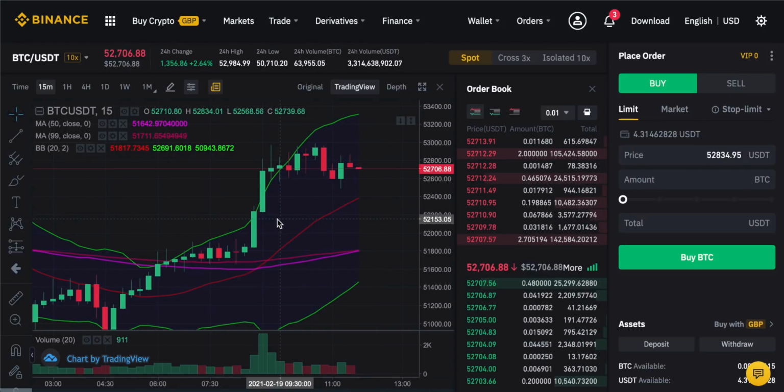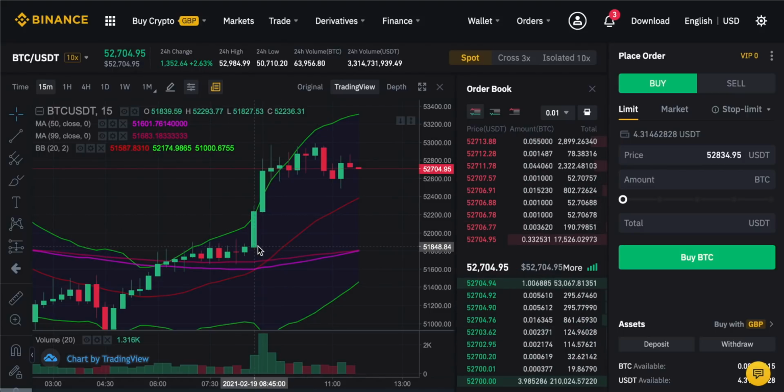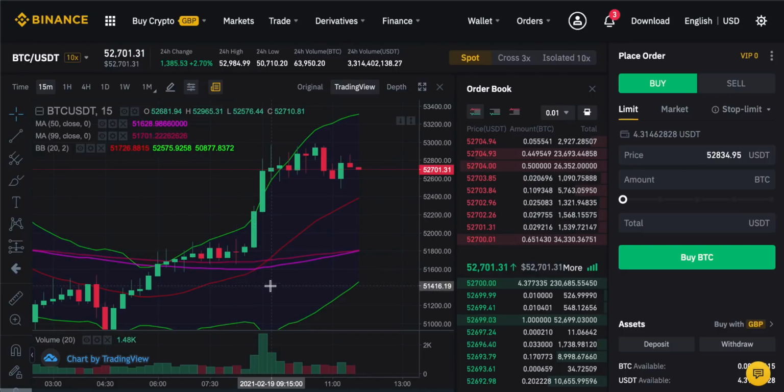Use Bollinger to set up an entry level for this trade. We already know that the price of Bitcoin is in an uptrend. So what we'll have to do is wait for a small sell-off. Traders are obviously buying into Bitcoin. You can see that the volume is here, the price movement is up.